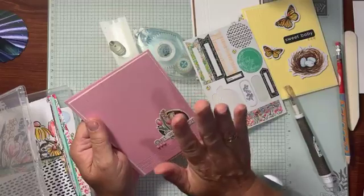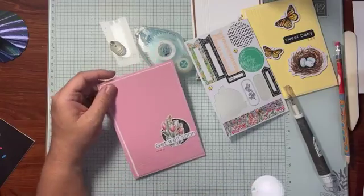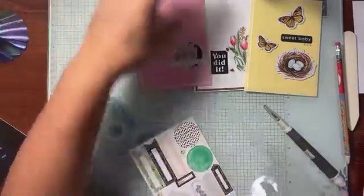I've always wanted to do clean and simple cards. And I think this scoring idea works fine for that. So there we go. There's a get well soon.